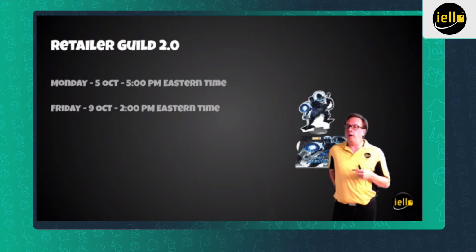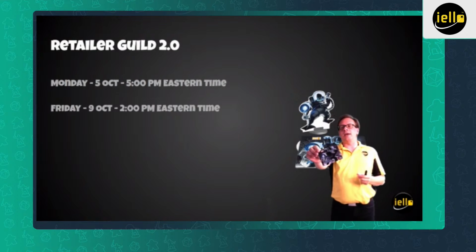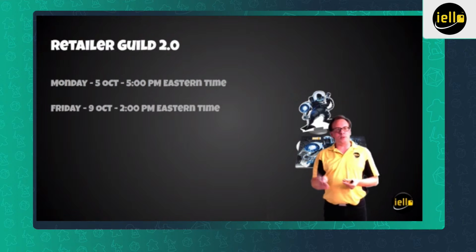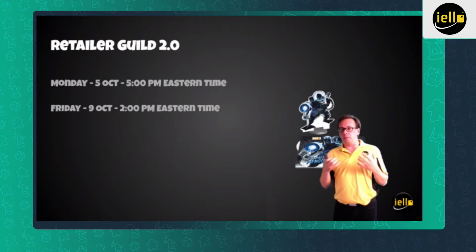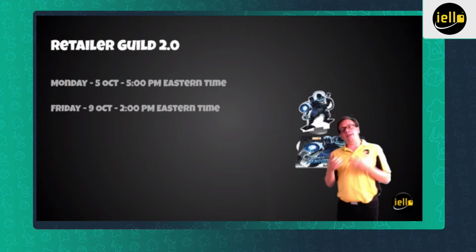So one of the things I want to do is give things away in that guild. I don't know if you can see this. This is a dark space penguin. People ask me about dark space penguins several times a week. One of the things the new Retail Guild will do is provide a quarterly box of promotional material to your stores. So how do you get into the guild?